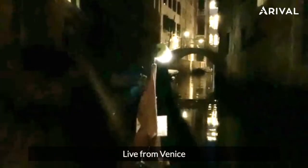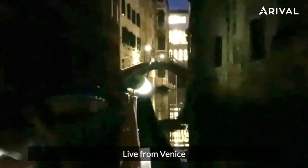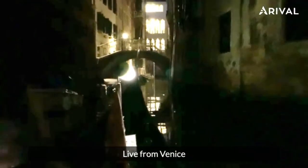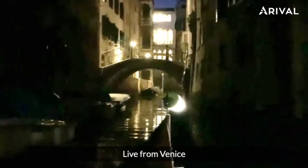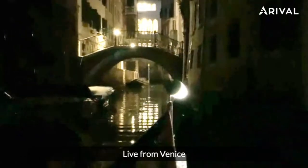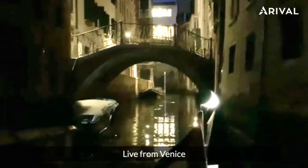Ah yes, here, as you can see, are the small waterways that we usually see, and at the moment they're really dark. In fact, the last tour for us is at 4 p.m. Now here, as you can see, it's really relaxing in the dark, and you can see Venice in a really different way, with the light of the palaces, of the houses, and most of all of the hotels.